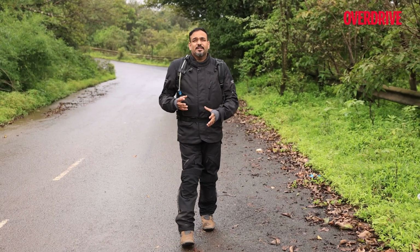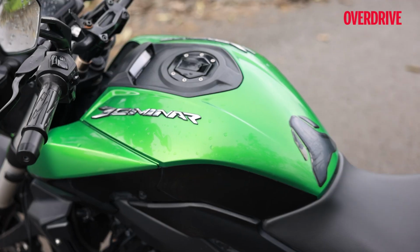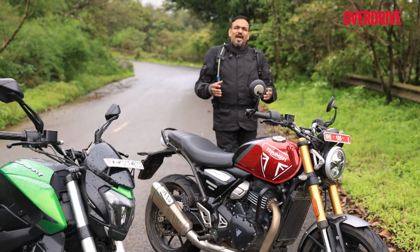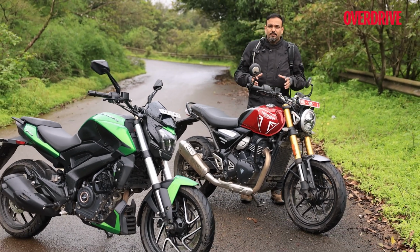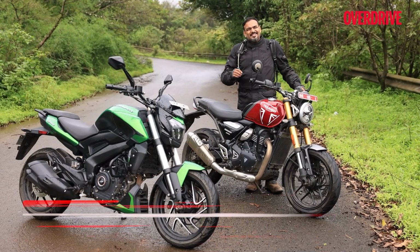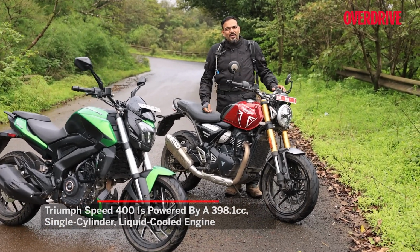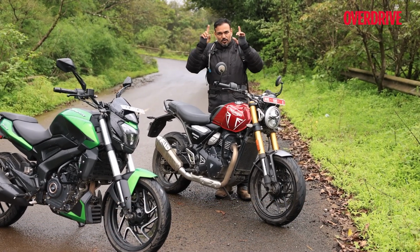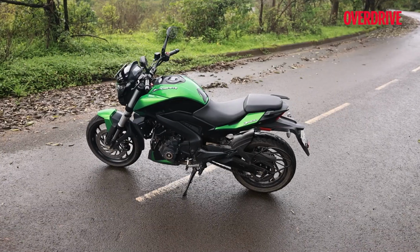A lot of spec sheet experts will tell you that there's a lot of common elements between the Dominar and the Speed 400. There aren't. It's only the bore that is common between the two. And that's only because it gave Triumph a good starting point while designing this engine. It's like a reference point. Think of it to be the grid on your camera app on your phone. It just tells you what a good frame can look like, where the subject can be placed, and then you can start designing everything else around it. That's exactly what the Dominar did for the Speed 400.